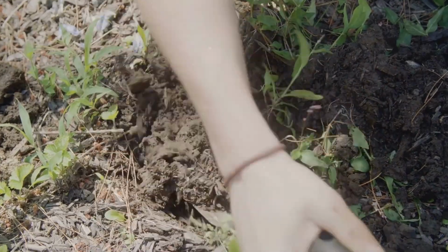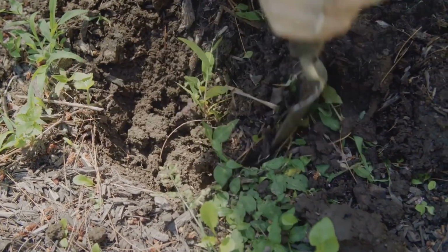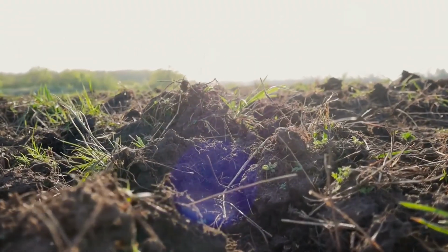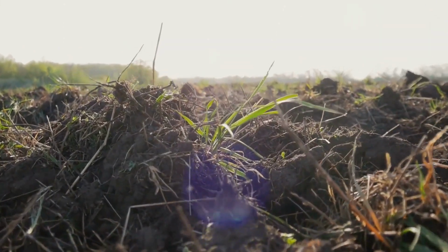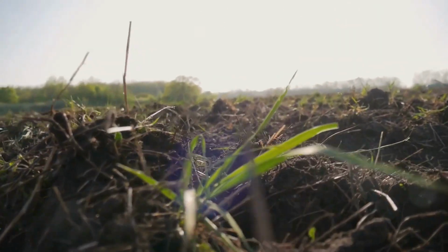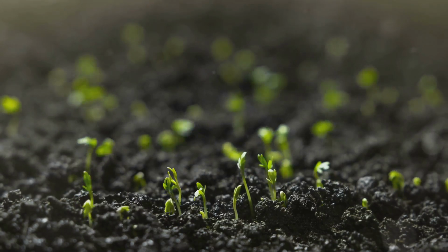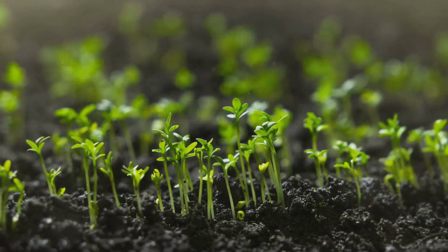Sandy soil is light and easy to work with. Gardeners often find it effortless to dig and turn over, making planting and cultivating a breeze. It warms up quickly in the spring. As the sun's rays hit the ground, sandy soil absorbs and retains heat faster than other soil types. This makes it ideal for early sowings. Gardeners can get a head start on the growing season, planting seeds earlier and seeing quicker germination.